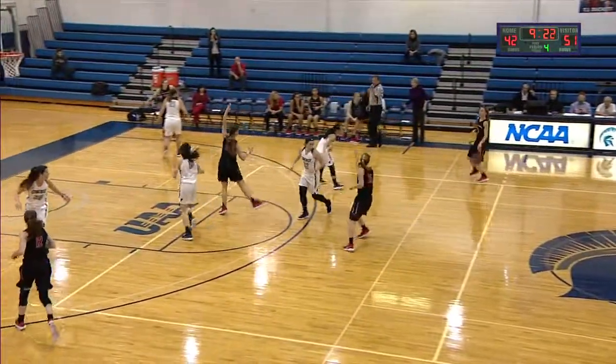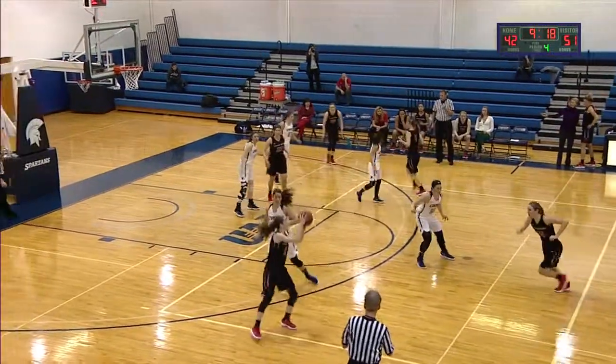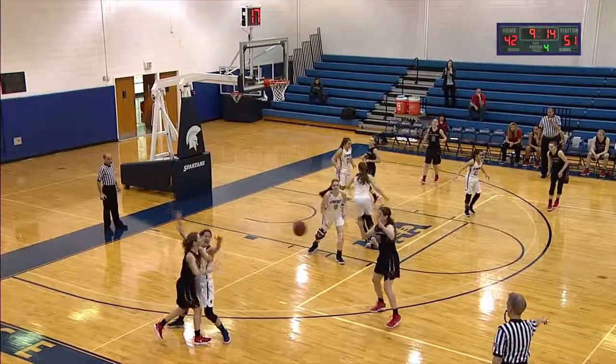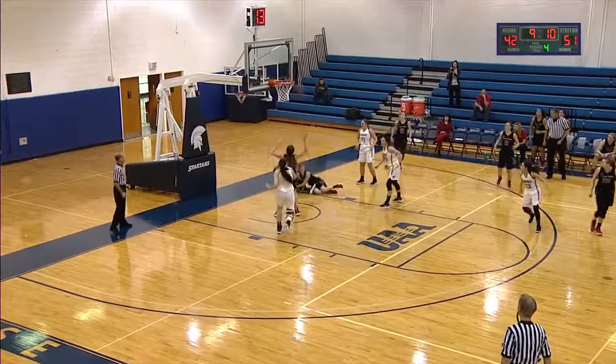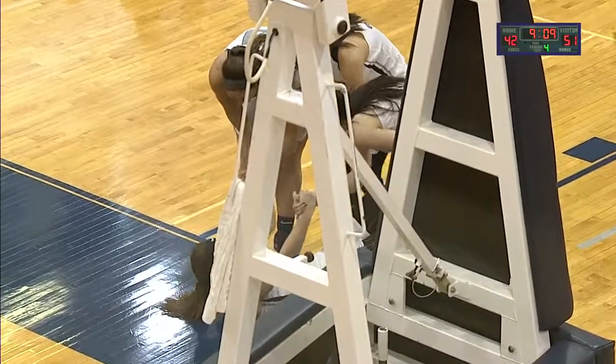Well, you love the aggressiveness by Grossman, despite drawing a crowd of two defenders, relentlessly attacking the rim. You definitely like that. Not the result, but you like the idea. Strong drive, and they'll call the player control foul.